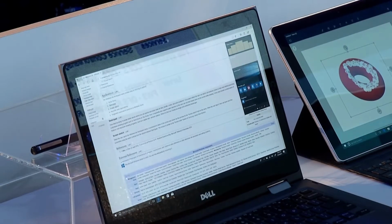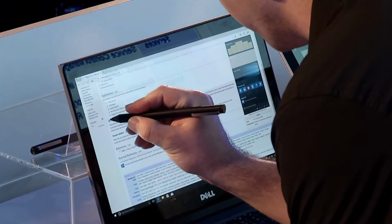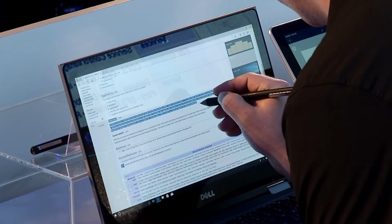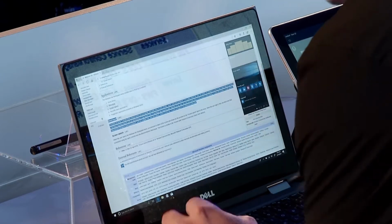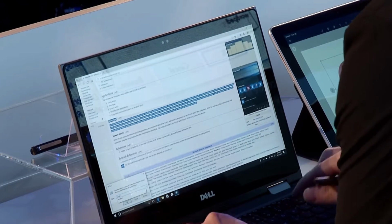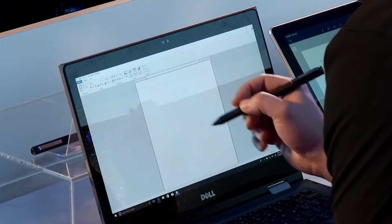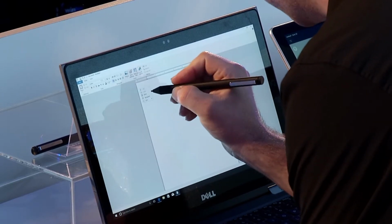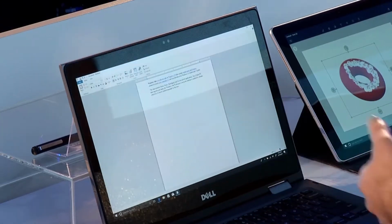But also, to make the pen more powerful for productivity, we've unified selection under the barrel button of the pen. So now I can come here, press the barrel button, and select the text, copy it, and for instance, if I was working on some notes for Windows Ink, I could then barrel tap my pen and paste that text in. The entire workflow done with just the pen in my hand.